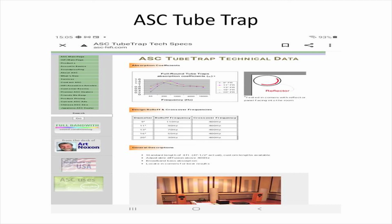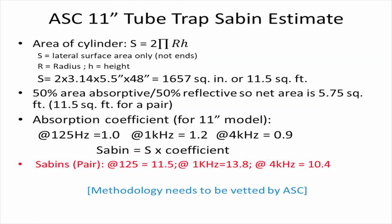The ASC Tube Trap specifications are expressed as absorption coefficients for various diameter sizes. Let's estimate the Sabins of an 11-inch diameter tube trap. So the net absorptive area is 5.75 square feet. The absorption coefficient for the 11-inch model at 125 Hertz is approximately 1. So the Sabins for a pair of these tube traps at 125 Hertz is equal to approximately 11.5. These calculations suggest the 11-inch ASC Tube Trap provides 1 Sabin less absorption at 125 Hertz, but significantly more at 1000 and 4000 Hertz when compared to the GIK TriTraps.